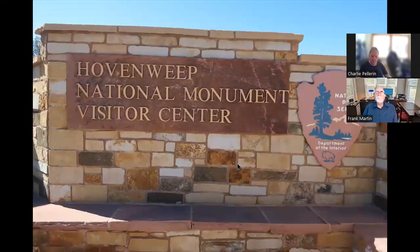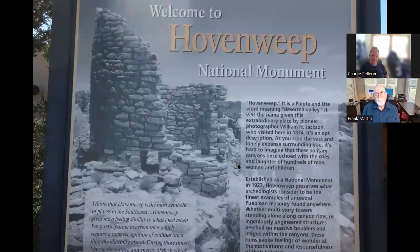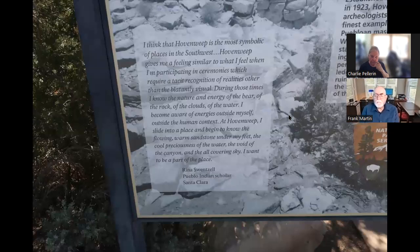This was a highlight of the trip to come here. This is an offshoot of Chaco, which is one of our favorite places. And the word means deserted valley. And you can read about this. I think that Hovenweep is the most symbolic of places in the Southwest. Gives me a feeling similar to what I feel when I'm participating in ceremonies which require a tacit recognition of realities other than blatantly visual.